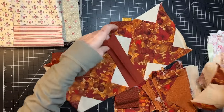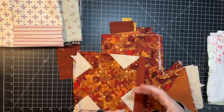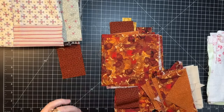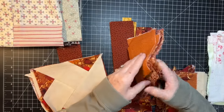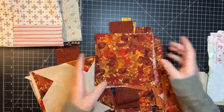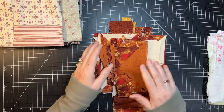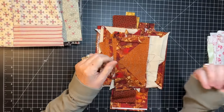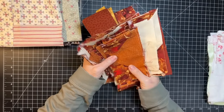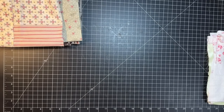I guess they make them and sometimes they end up with extras. I don't know how it goes. I wonder if I could attempt to sew some of these squares together or something. But it's good stuff there. I think I'm going to put this in my fall tub, which is over there, because otherwise I'm going to forget I have it. So this is a refile, kind of.